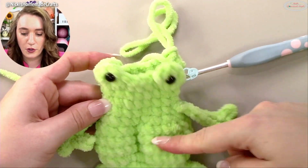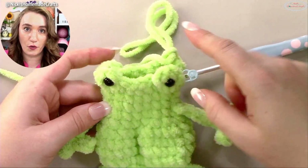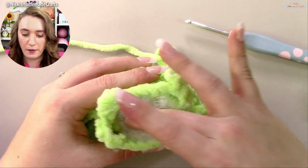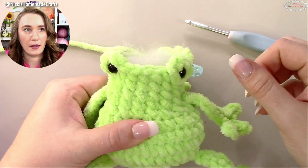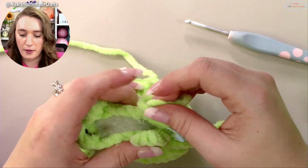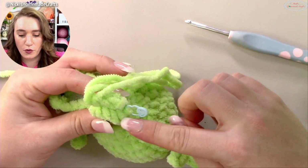And now we need to stuff it and slip stitch it over. So let's do that. Let me stuff mine. All right, I stuffed mine. You want a little bit of stuffing coming out so you know you stuffed it well. You can always stuff a little bit more. And now you're going to slip stitch over.